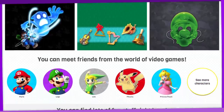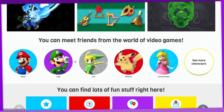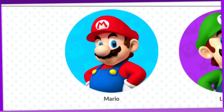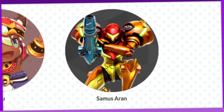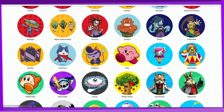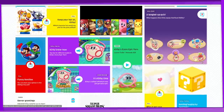Well, first of all, this website is pretty colorful, which is par for the course. There are multiple ways to find posts on the site. For example, you can search posts by the characters they feature. Every one of your favorite Nintendo characters are here. There's Mario, Pikachu, Sheldon, Jibanyan, Esna, and Samus Aran, who's at the very bottom of the list. Ouch. Clicking on a character brings to a page that features content about them, from regular trailers and game announcements to pages containing other related activities.